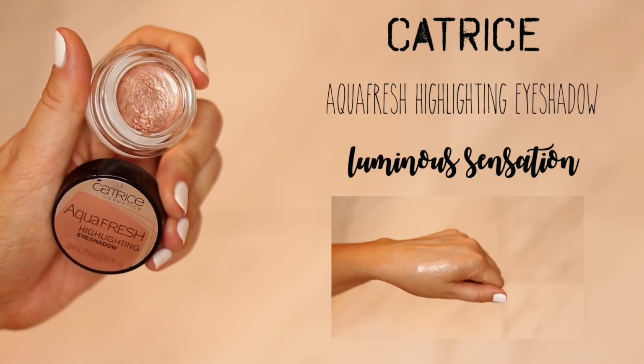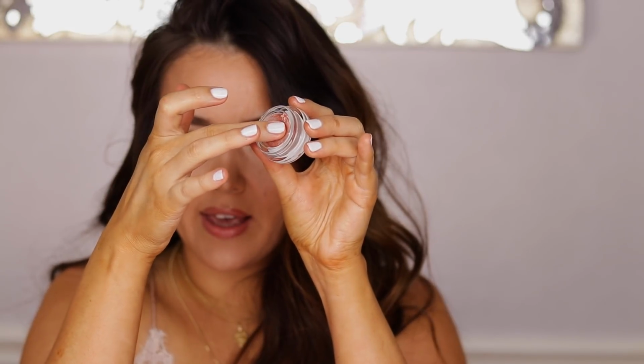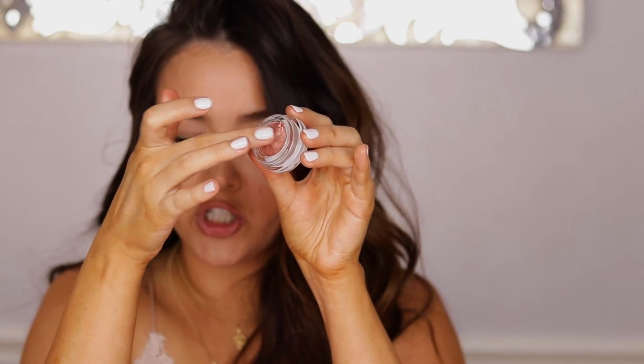I picked up mine in 20 Luminous Sensation, and inside it looks like a very subtle pinky bronze shade. The packaging reminds me a lot of the Maybelline Color Tattoos. I didn't realize it was going to be, can you see that? A jello-y putty texture, and I shoved my finger in there. I thought it was going to be more of an actual cream shadow. Wow, this feels really cool.